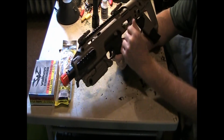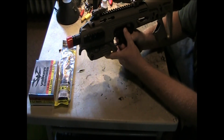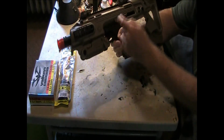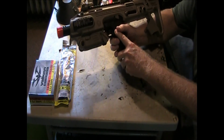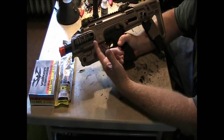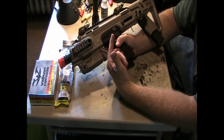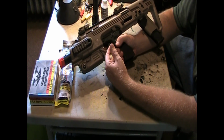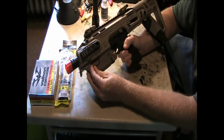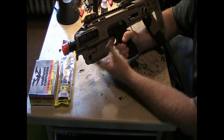And cycling back and forth. Let me show you with a mag. I don't have any BBs in here, but it cycles like a champ. When I got the gun, it would cycle back and not return because it was binding up on this front section right here, and I have repaired that since then. The only other thing is I'm lubing up the extended mag that did come with this, because that did leak when I first got the gun. So I'm going to see how that works out, and then once I get that, be good to go.